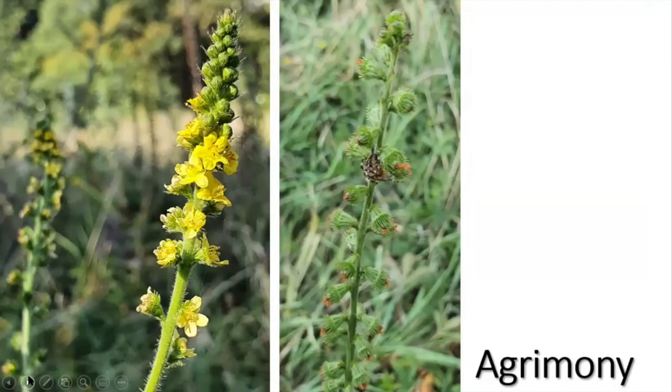Right. This flower is called agrimony, and you wouldn't guess by looking at it that it belongs to the rose family. The rose family not only has rose bushes of one kind and another, it also has fruits like strawberry, apple, plum, pear, and some much smaller plants like this one. So its flowers are on a spike. The plants we've seen previously have not been on spikes, but quite a lot of plants are.